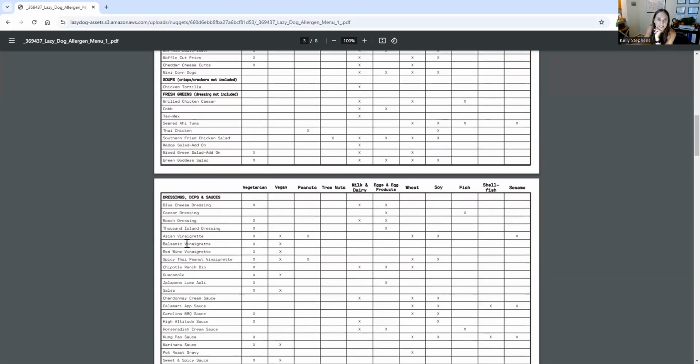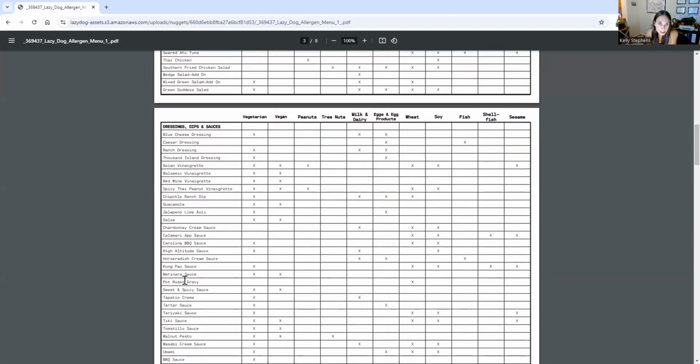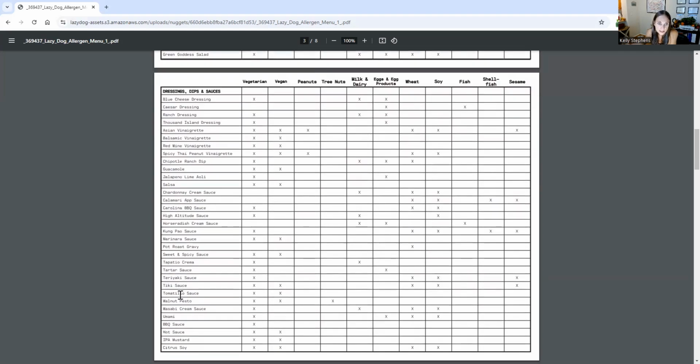So let's see, what's vegan? You got Asian vinaigrette, balsamic vinaigrette, red wine vinaigrette, and spicy Thai peanut vinaigrette. You got guacamole, salsa that's vegan, marinara sauce, sweet and spicy sauce, the tiki sauce. Tzatziki, I wonder if that's the tiki. I guess the tzatziki sauce is vegan because tiki and tzatziki is probably the same.